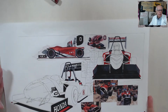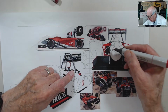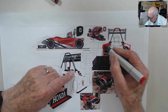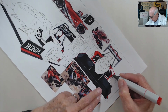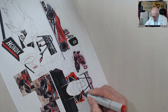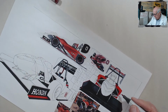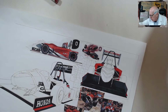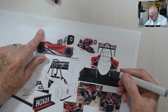Let me turn this back up the square here. I'm very sorry about that. Moving this around to kind of keep it nice and clean, and then making sure we get the right combination of colors in the right place. All right, let's get that charcoal piece up on the nose cone put together here. Start blocking this beauty in.